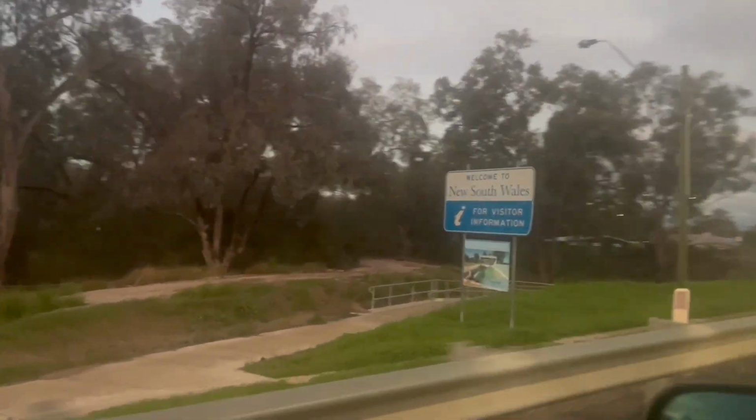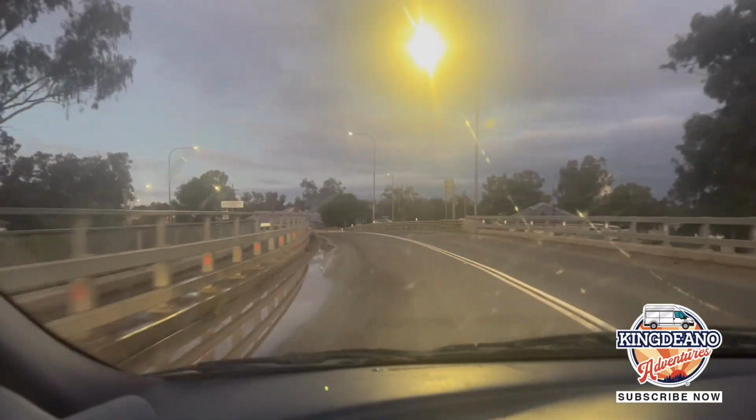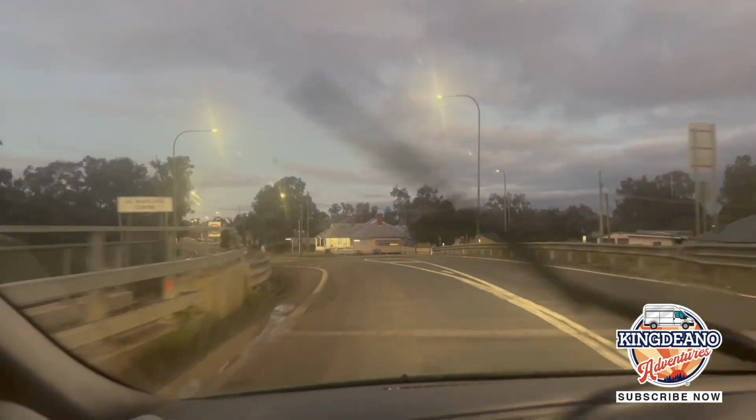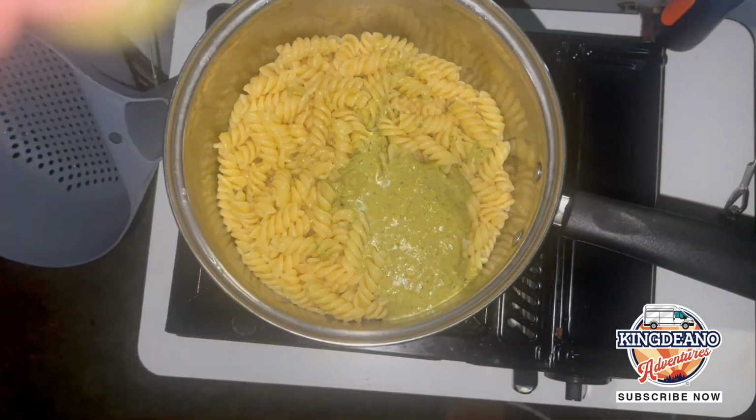So we're back in New South Wales. And so we're just crossing the bridge, and that's where we're staying tonight. So we're now officially out of Queensland. So we found a caravan park in New South Wales just across the border to stay at. It was one of the smallest ones we've ever been to.